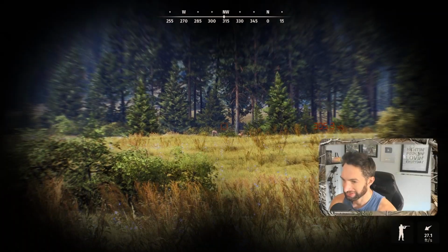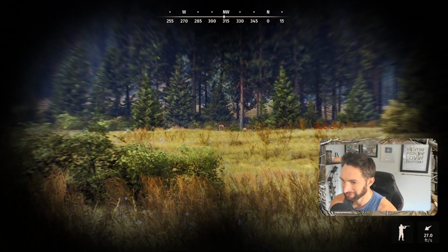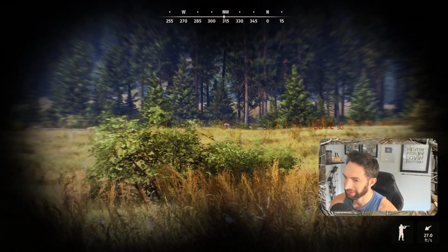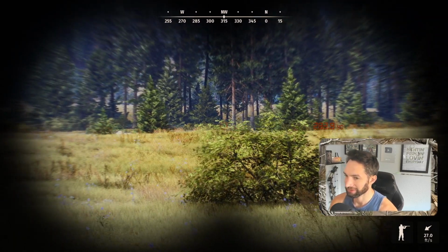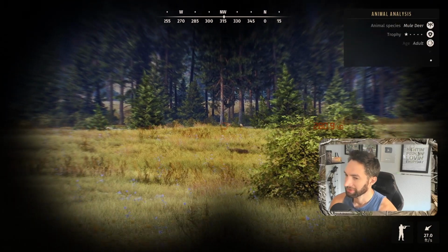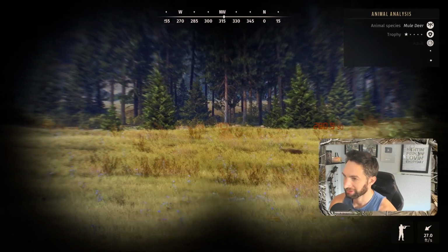That might be our buck. It's a long ways out there, but that might be him. For some reason I can't get a spotting on it. I literally can spot all these other deer in the brush, but I can't spot this big buck. Oh, it's him, it's him, it's him. Well, I don't know if it's the same buck, but it's definitely a big buck. So if I get a shot, I'm gonna take it for sure.